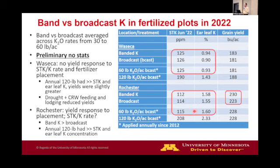Our 60-pound annual treatment had similar soil test levels, similar ear leaf K, and similar yields. Our 120-pound treatment had much higher soil test levels, much higher ear leaf K, but did not increase yield. So again, at Rochester this year, we got by with these really low rates in a band and produced the same yield as much higher rates and much higher soil test levels as a broadcast.